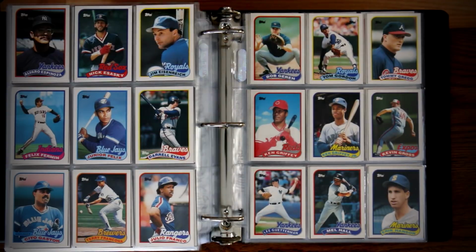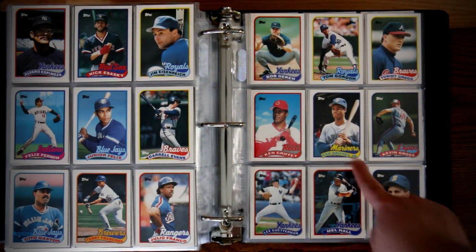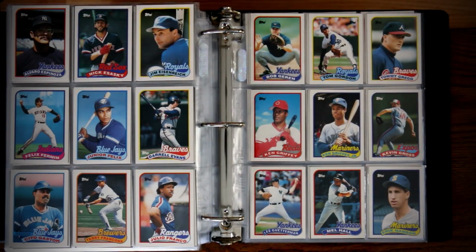Here's a beauty for the set. We have Mr. Ken Griffey Sr., who had himself a spectacular career, but was definitely outdone by his son, Ken Griffey Jr., who was just unbelievable. Not only did he perform on the field, put up great numbers, play great defense, but was an absolute star, someone that every kid knew.